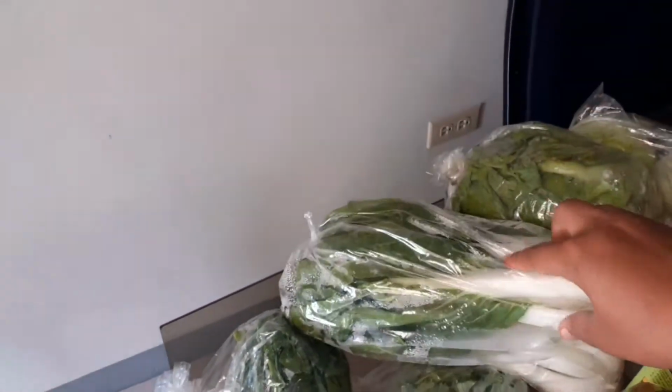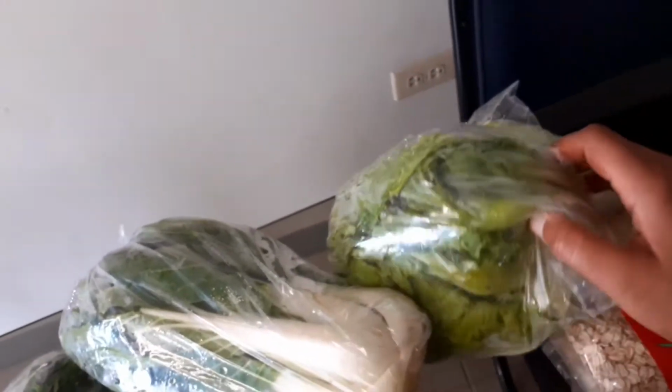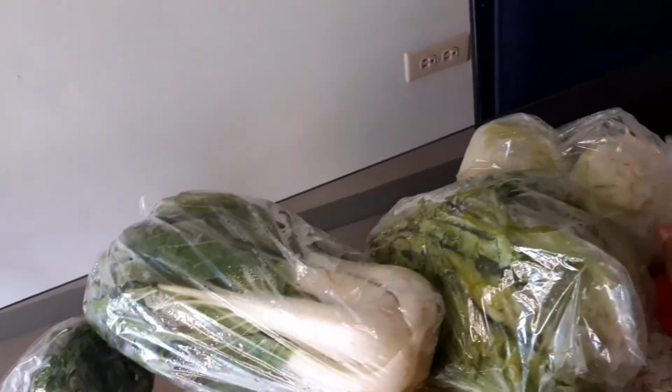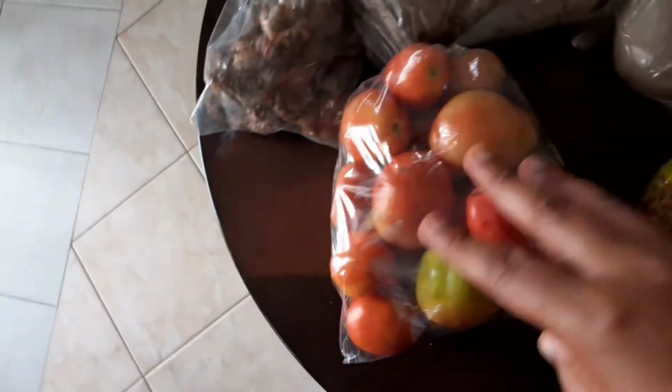Actually, I believe we call this one here. And so I got some of these. I got some lettuce as well, and also some cabbage. So those are what I got for vegetables, and I also got some tomatoes. These are going to be ripe in a few days, so even though they don't look ripe right now, they will be.